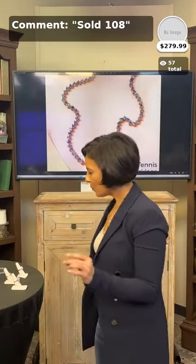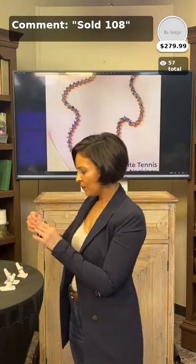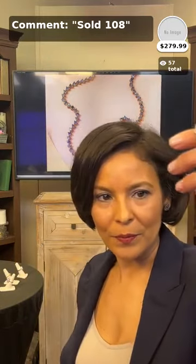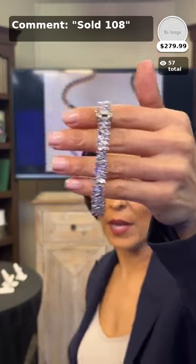So we have a cluster ring coming up. We have a cluster bracelet. I can't even believe this. Two row. It's a two row. Actually, let's get into that now. This beauty, guess how much? $297.99.